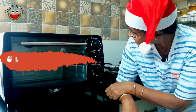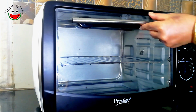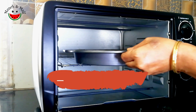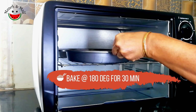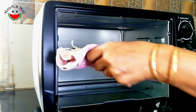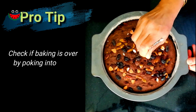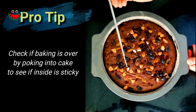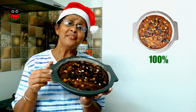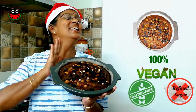So before baking, let's preheat the oven at 180 degrees for 10 minutes. And so here we go, the oven has been preheated. We insert our cake tray to be baked at 180 degrees for half an hour. Here we go. So here we go, let's take the cake out from the oven. So let's check whether our cake is cooked. Here, not sticky. So here our 100% vegan, gluten-free, sugar-free Christmas cake is ready to be lapped up.